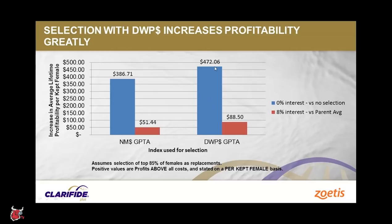If you're comparing it, with no interest rate and no value of your money that you're investing, to no selection, where you're not doing anything today on the female side, you're just culling as they come in, then there's almost a $90 gain. So there is real value there. It's roughly those values, and as net merit changes, that'll change a little bit. So yeah, those are some rough estimates on that.